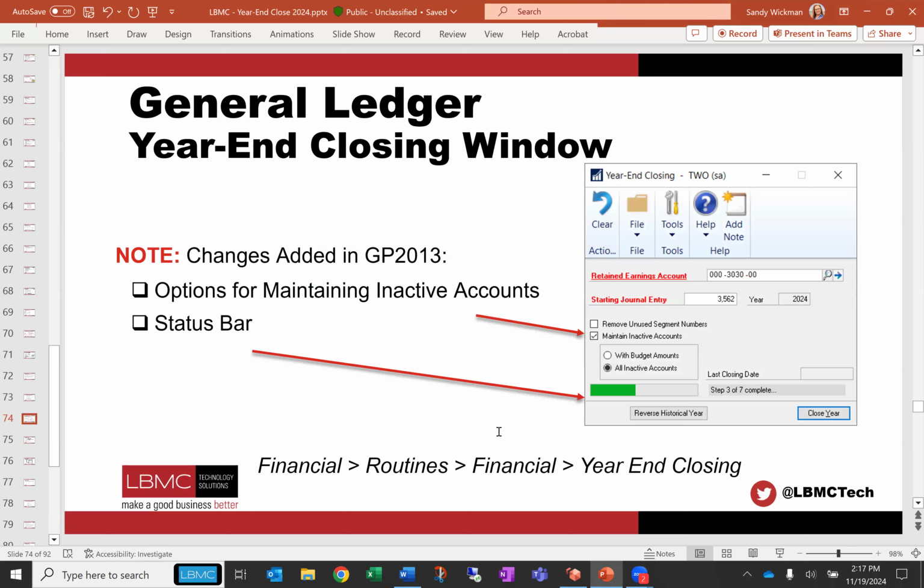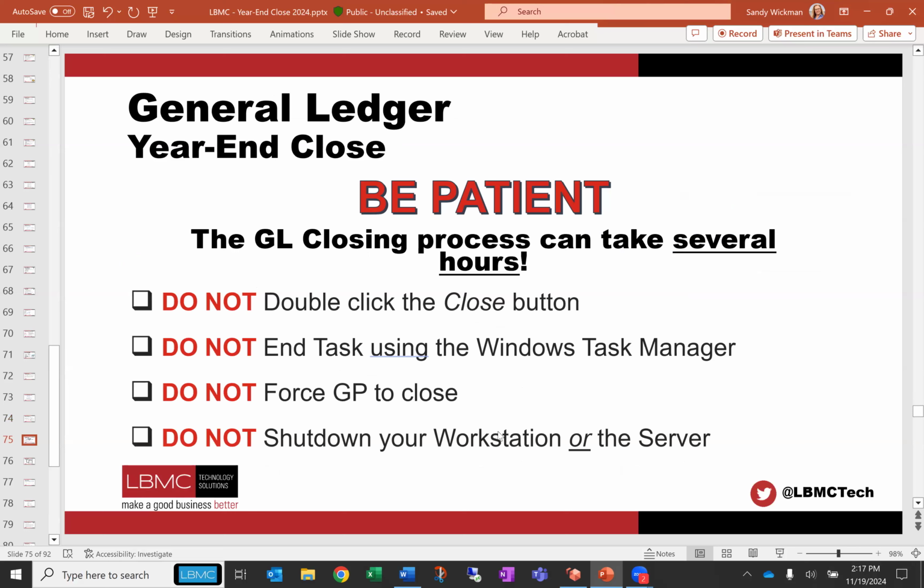So when you do the general ledger year-end closing, that window does have a green status bar. You will be able to see as it moves forward with the closing of year-end. It also tells you the steps, step 2 of 7, 3 of 7, 4 of 7, 5 of 7. So it's telling you as it's producing the year-end close information. So this one's nice. It gives you information about how it's doing.